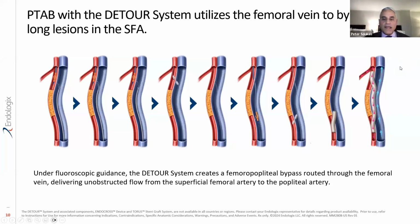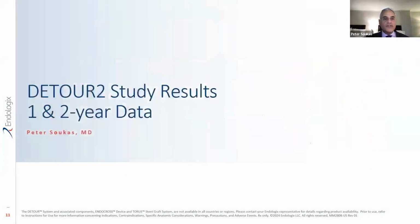And then exchanging out for an 035 support catheter, and typically a SuperCore wire is delivered into the distal tibial vasculature, over which the device, the Torus stent grafts, are delivered, and remembering that they are typically delivered through an 8 French up and over approach.